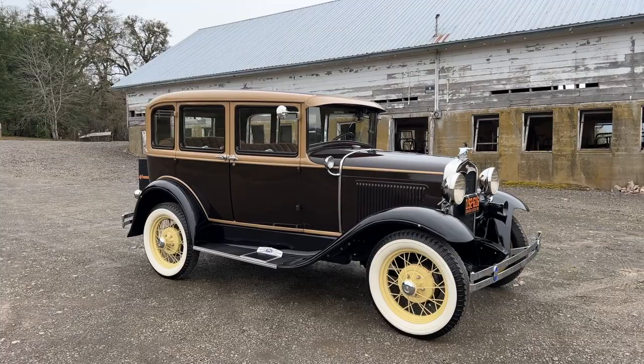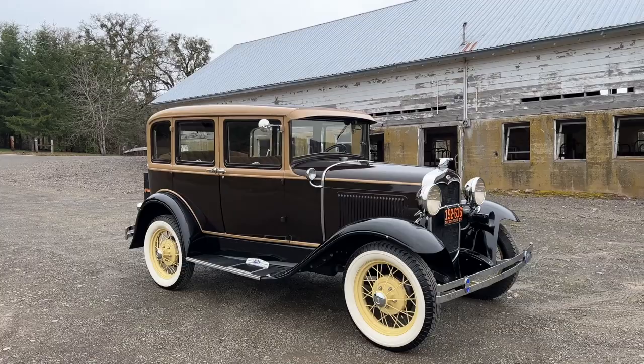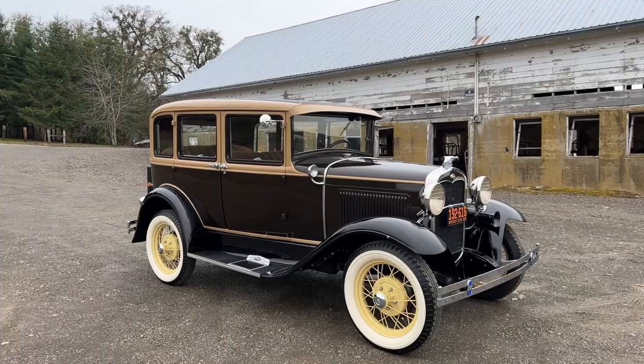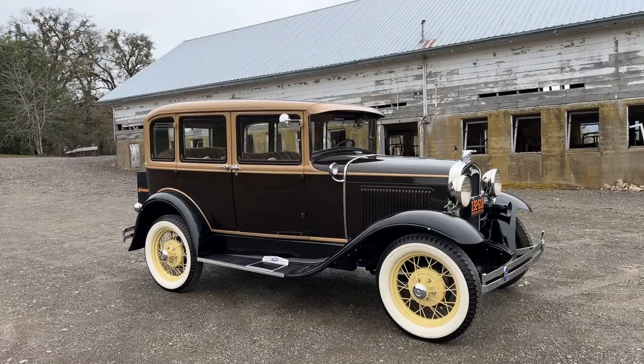So this car is very nice. It's titled off of the VIN on the engine. So I'll show you that number in a little bit, and that's what it shows on the Oregon title. And this car has had about a 10-year ownership. If you are a Denwerks follower, you might have seen a 1912 Ford Model T that we sold, which was very nice. And this car was that car's stable mate for about 10 years. So it's come from a good place.